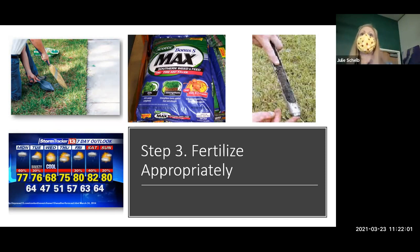Some of those are pre-emergence. You would have applied those back in February. Maybe you need to fertilize your lawn. You're going to do that in April. So the timing is off.